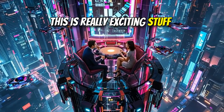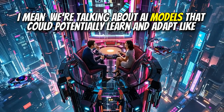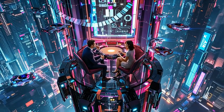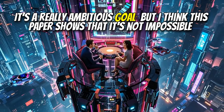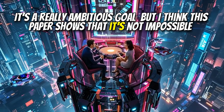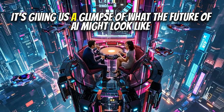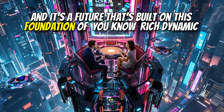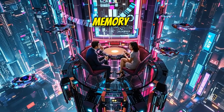This is really exciting stuff. I mean, we're talking about AI models that could potentially learn and adapt like humans do. Yeah, it's a really ambitious goal, but I think this paper shows that it's not impossible. It's giving us a glimpse of what the future of AI might look like. And it's a future that's built on this foundation of rich, dynamic memory.